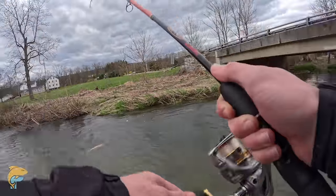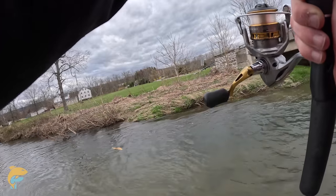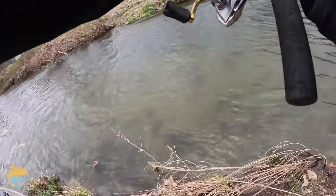Dang, that's a really pretty one. Have you seen bigger? Yeah, definitely seen bigger. But he's a solid one. Alrighty, right here. He's not done actually.